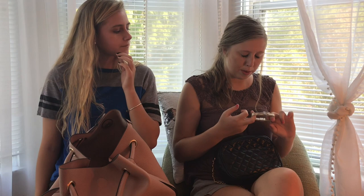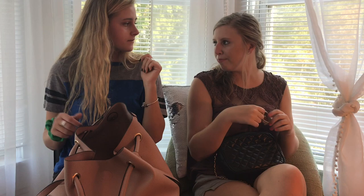Next thing I have in here is something I got from a boutique in Florida. It's just a little cross bracelet with some bling on it. You never know when you're going to need some accessories. Real cute. Okay, this is the last thing. I just have some headphones because why not? Who doesn't have headphones?